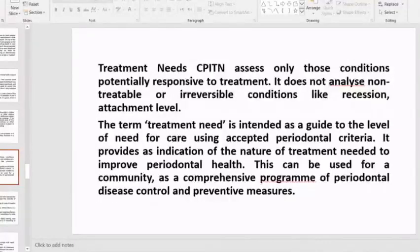Now, treatment needs, because this index is divided into 2 parts. First, diagnose the case, assessing if there is bleeding, if there is calculus, and if there is a pocket. The community periodontal index gives 3 variables: bleeding, calculus, and pocket. The second part is treatment need. So what treatment do we need? Assess only the condition potentially responsive to treatment. It does not analyze non-treatable or irreversible conditions like recession or attachment level. It just gives the condition and the treatment for that condition.